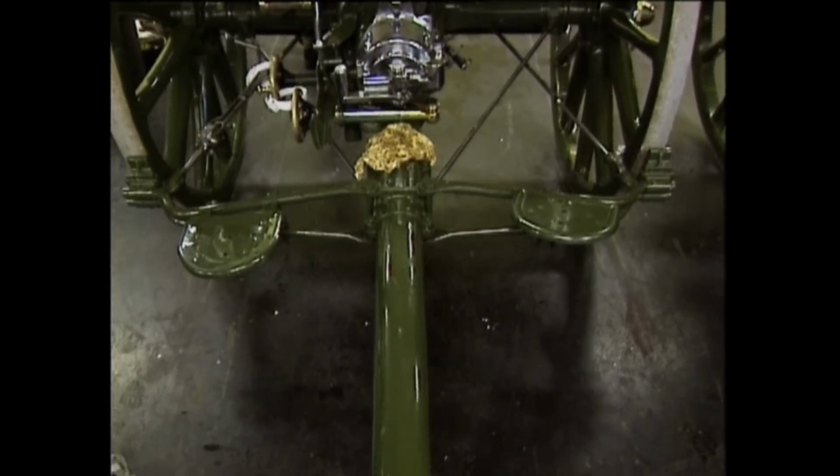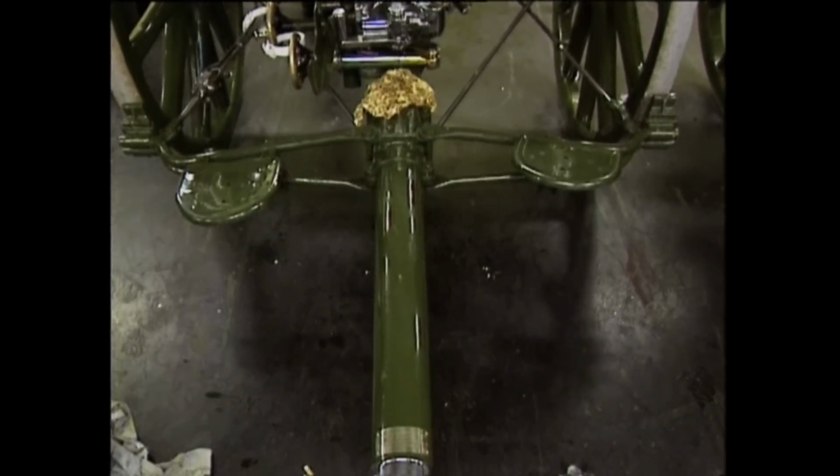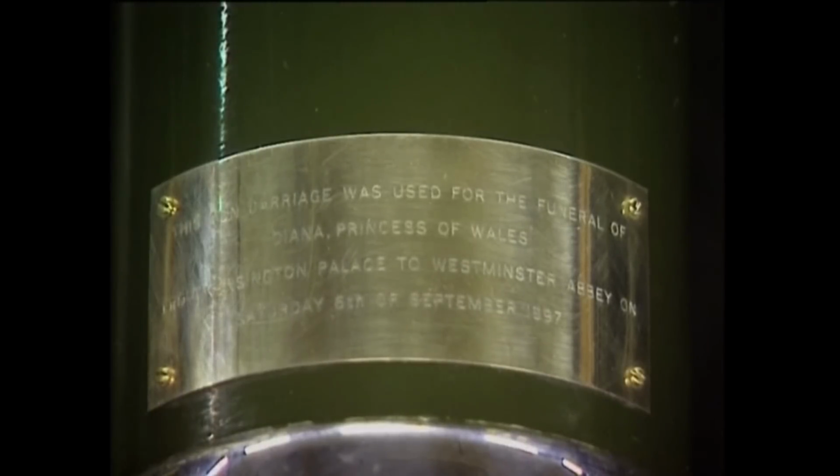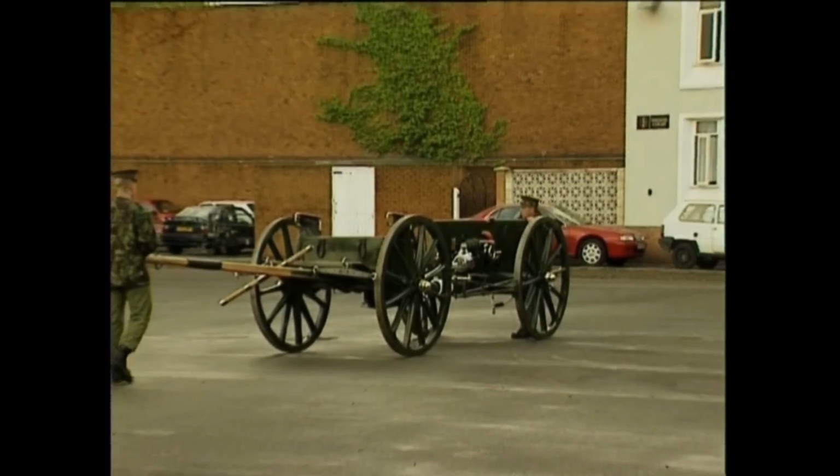A brass plaque is fixed to each gun carriage following use in a state or military funeral. On the 6th of September 1997, F subsection provided the gun carriage and team of black horses as escort to Diana, Princess of Wales's coffin when transported from Kensington Palace to Westminster Abbey.